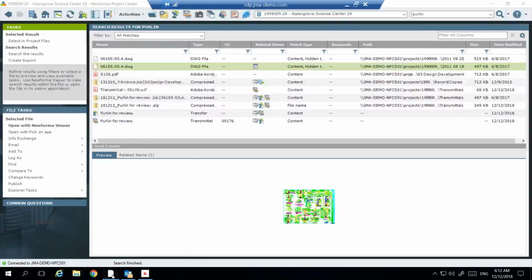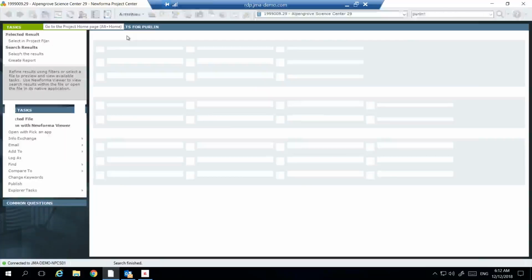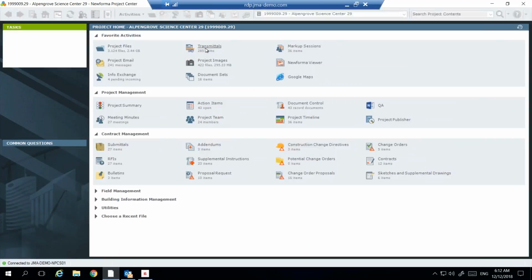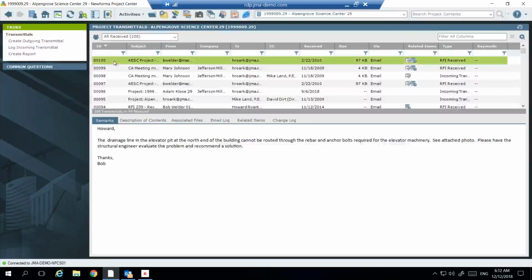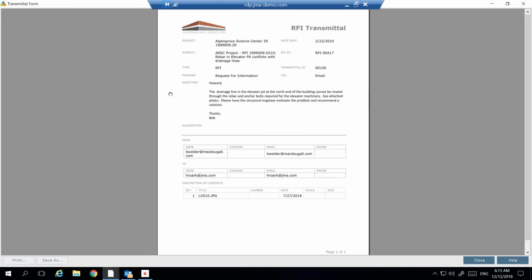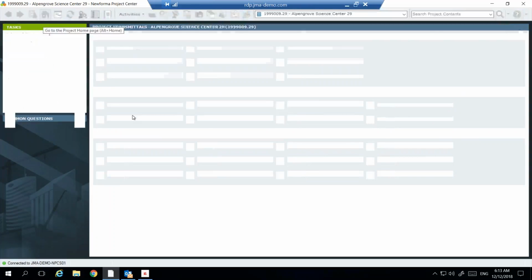So I want to go back now and I want to show you what happened in that transmittal. So if I go back to Nuforma, again, I'm on that central project, so I can flip between the projects I'm working on, but I can flip to Alpen Grove. I can click on transmittals, and then it's going to show me all centralized transmittals. And in this case, I'm going to go to that one at the top there, and that transmittal is there. And if I right click, I can say view form when I see it right at the top. Always struggle with that one. And again, that's an RFI transmittal in that case. So I can go back and look at any transmittals on that job. I can search for any of those items.